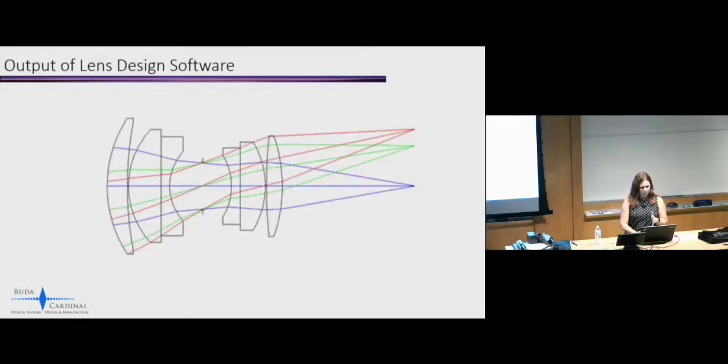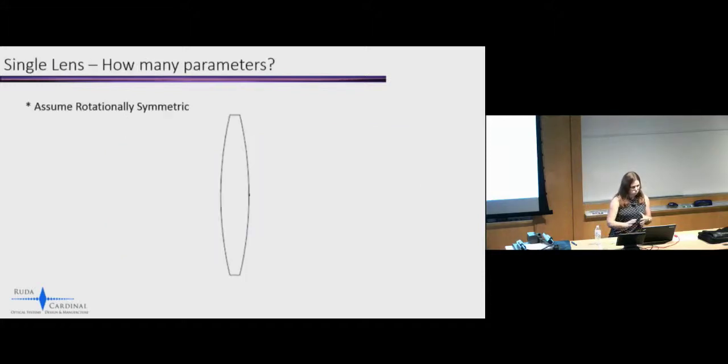Okay, so probably most of you have seen something like this, the output of lens design software. You run the optimization, you want to minimize something, like spot size, you want a certain focal length, you need to be able to image really well. Once we take that, we want to get those lenses made. We know we're not going to be able to buy them off the shelf, so we're going to have to start talking to manufacturers about them. In this single biconvex lens, we're going to assume it's rotationally symmetric. We're not dealing with anything too complex right here.